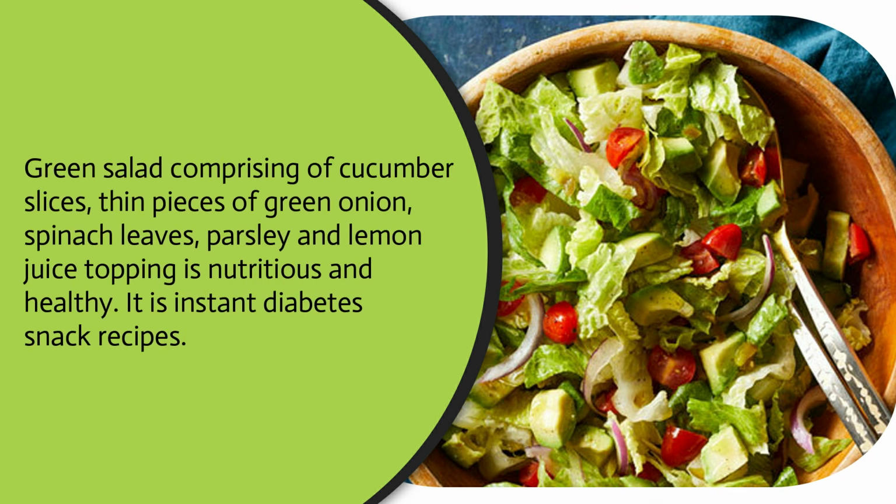A green salad comprising cucumber slices, thin pieces of green onion, spinach leaves, parsley and lemon juice topping is nutritious and healthy. It is an instant diabetes snack recipe.